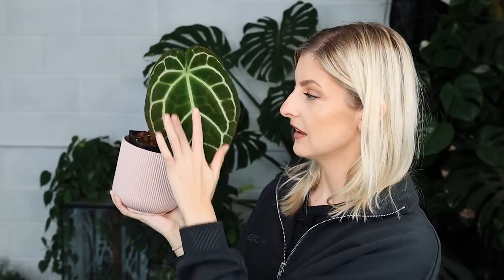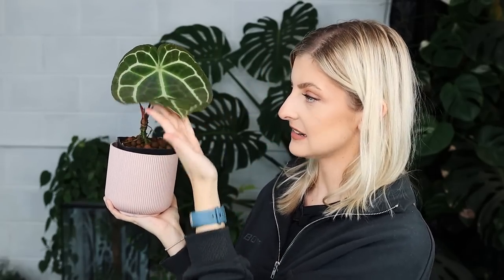So unfortunately, I haven't given you an update on that. You may have seen it in my studio plant tour that I did a couple of months ago. So it is in there if you want to see it. I will link that down below for you. But yeah, this pretty guy is still set to size up and he's beautiful. Anthurium crystallinum, please do try them if you want to because I think you'll fall in love with them.